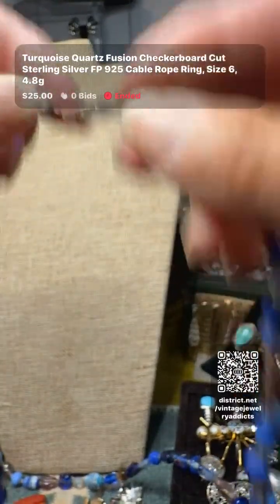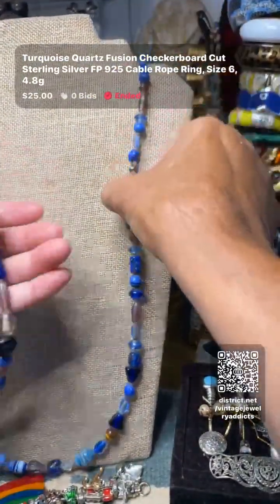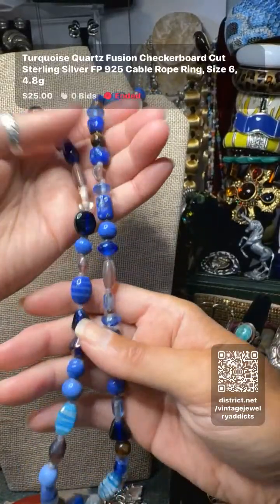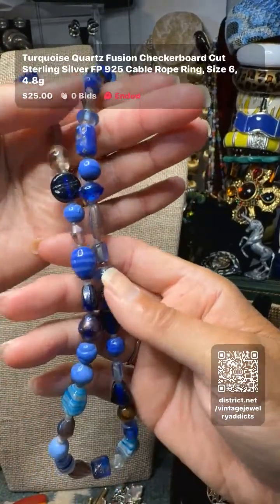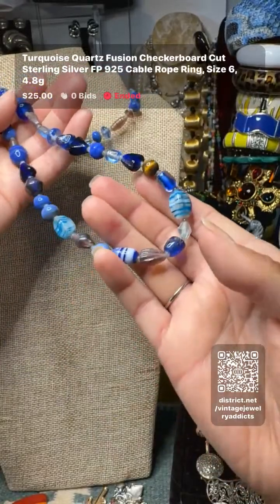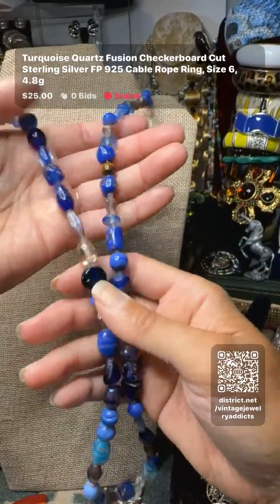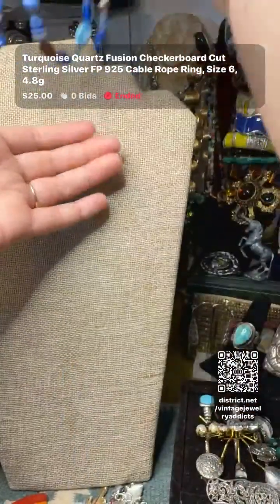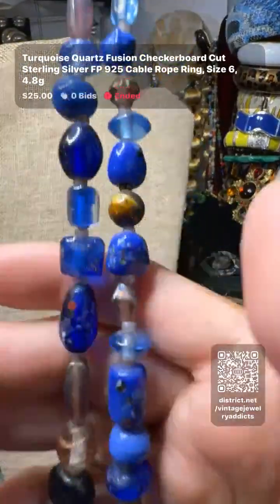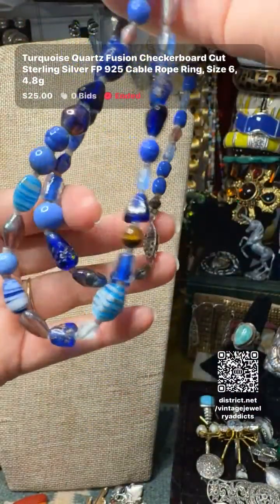There's no writing on the clasp. I'm guessing it's Italian, but I can't say definitively. It doesn't seem to be Czech to me. It looks more Italian. And I just base that on my experience of handling glass beads. It's quite long, at least 24 inches, possibly longer. And I would run it for 15 if anybody's interested.